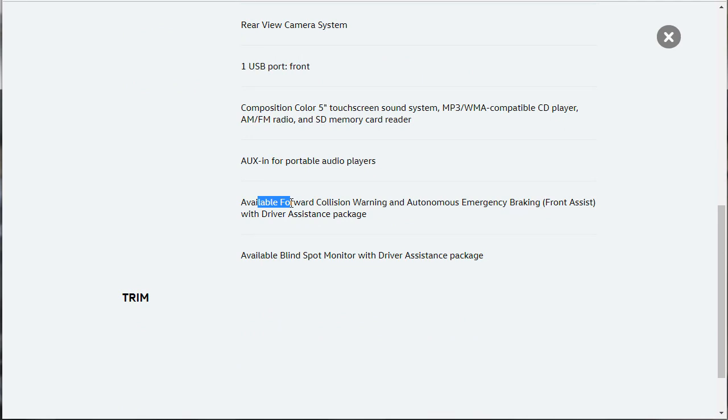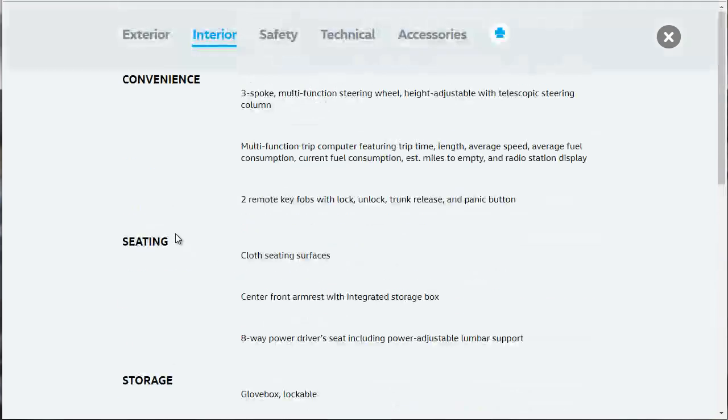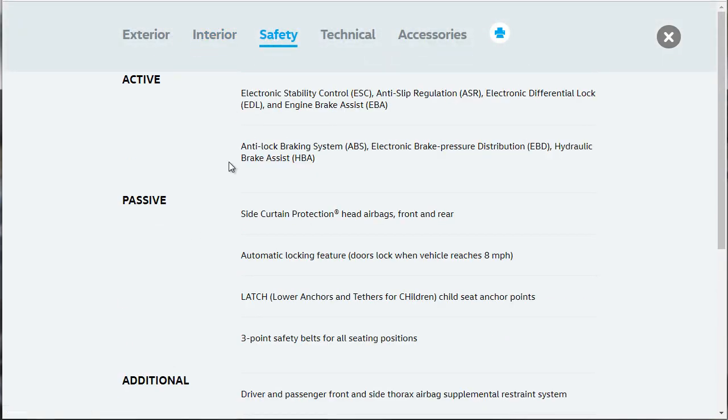Available for collision warning. So it's an option, right? That's with the driver assistance package. So that's going to be the option on this car. We'll double check that real quick. This is also available blind spot monitor with that driver assistance package bundled in that. Looks like it. Safety. We'll kind of just scroll through that really quick.